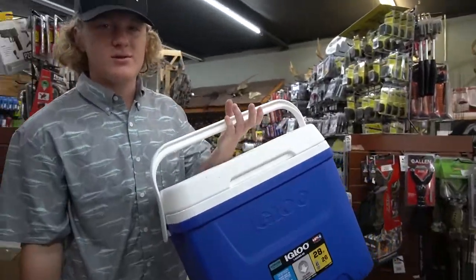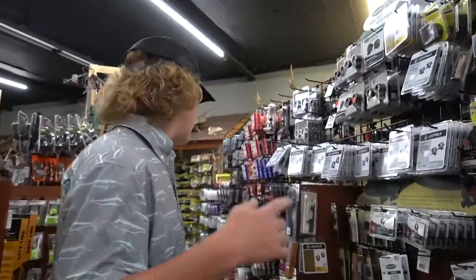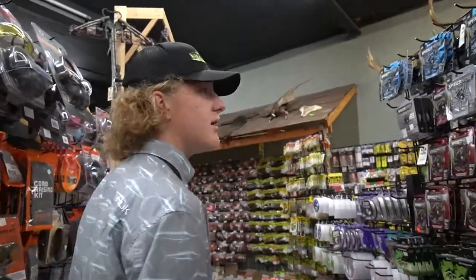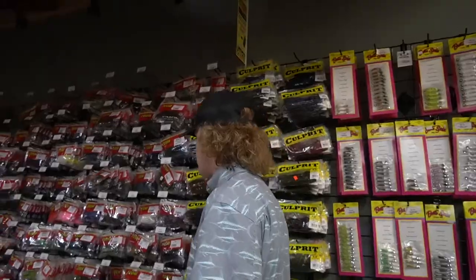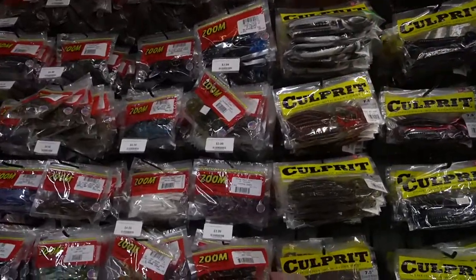All right, guys, so we're in the store right now. And I got the bucket to get the shiners, but we're gonna go look around at the baits first, cause I'm looking back here and they got a pretty big daggum bait wall. So I see REC Zoom, Culprit, some good worm brands, and here's all the line. Got all the line here. Flukes, frogs. Oh, they got lizards. They even got lizards. You already know that's a sauce.